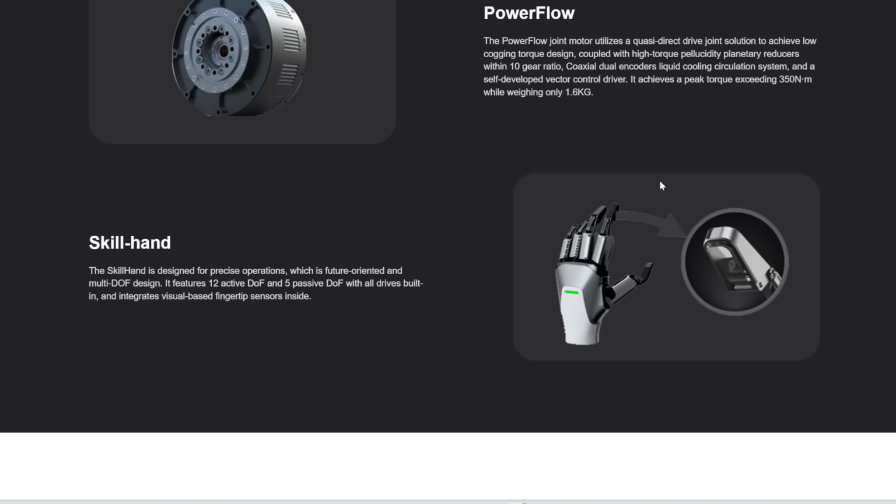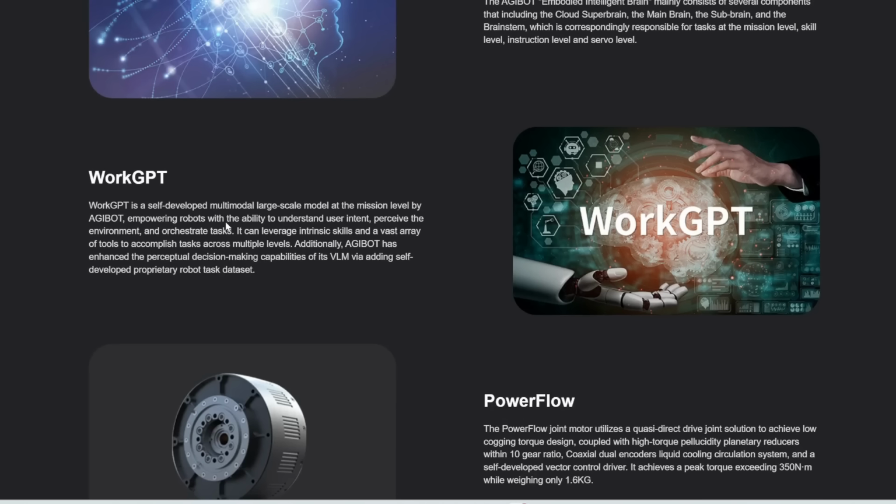That means the tip of each finger seemingly has vision capabilities. It uses a large language model called WorkGPT for natural language interaction and reasoning. Now, it's not clear if this is their own proprietary large language model or if they've borrowed something from Baidu or even OpenAI's GPT. But in any case, this is a large language model that's used for reasoning and understanding language. So as with most of the other humanoid robots, this is basically the brain of the robot. And this is multimodal, so it can understand language and audio and vision and carry out appropriate tasks.